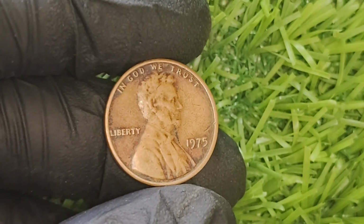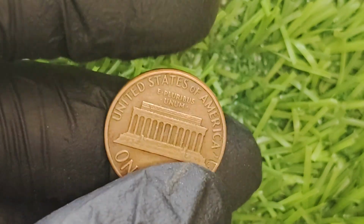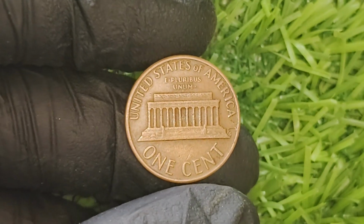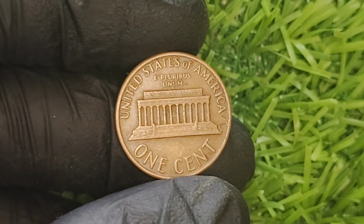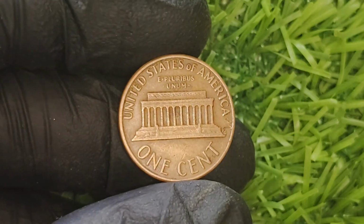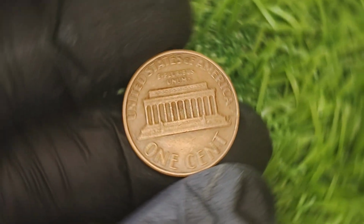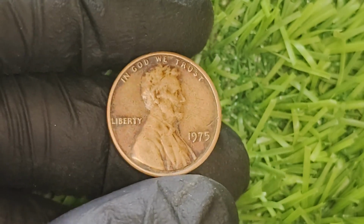Here's where you need to pay close attention. Look closely at the date and the word liberty. On rare examples, you'll see shadow-like doubling caused by a misalignment during the minting process. This is known as a double die obverse. Examine the Lincoln Memorial. On the rarest versions, the pillars are more pronounced, and the spacing between the steps is sharper due to a higher pressure strike.